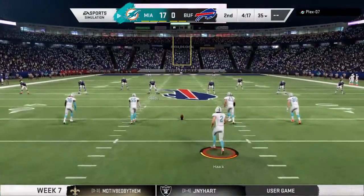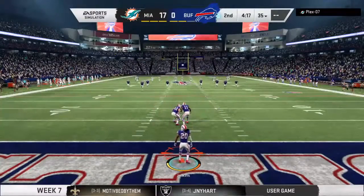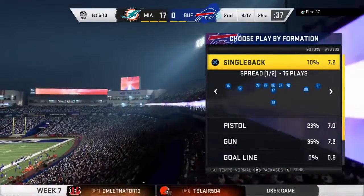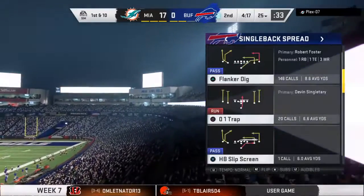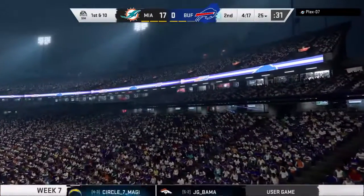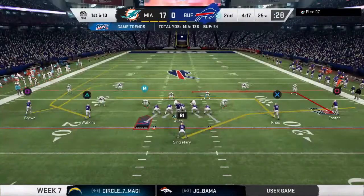Set now to kick this one away, and off it goes. The Bills take over 1st and 10 at their own 25-yard line. The Bills come to the line to start their next drive.